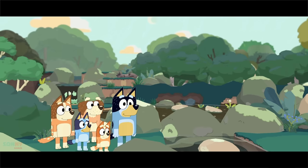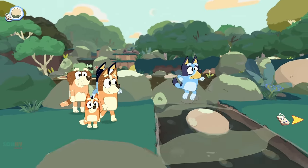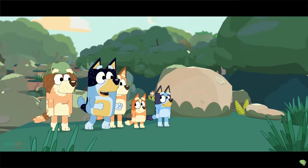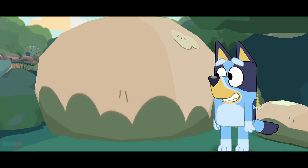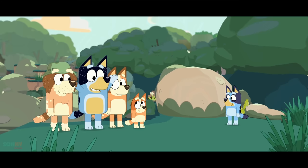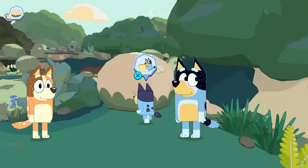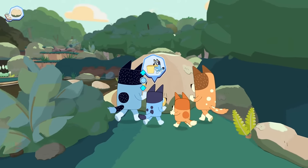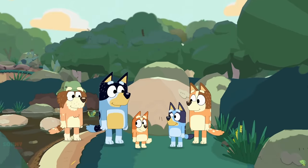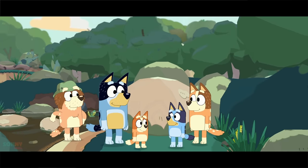There's a rock in the river. We can jump over it. Yes. Let's hope it's not a wobbly one. We're almost there. Whoa, this rock is huge. How are we going to cross? I think we're going to need all the muscles available. Come on, team. Let's all push together. Yes, Dad. We did it. Hooray!